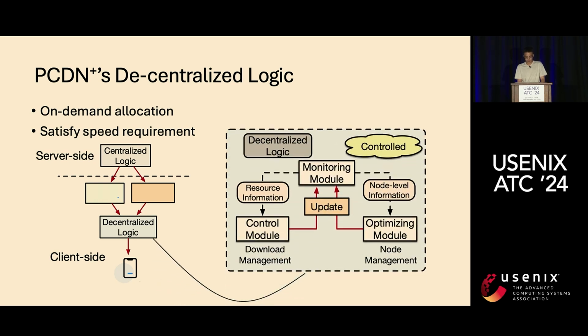Finally, we implement our design by introducing 3 modules in the PCDN client side. And that is a monitoring module, which is used to monitor the transport layer metrics such as RTT, loss, and bandwidth. And the control module, which is used to calculate the maximum congestion window, and also the optimization module, which is used to dynamically replace the unsatisfactory nodes.